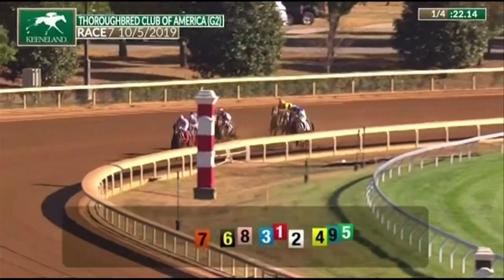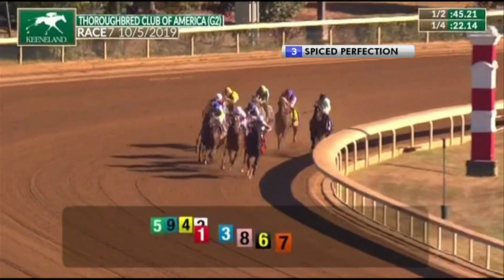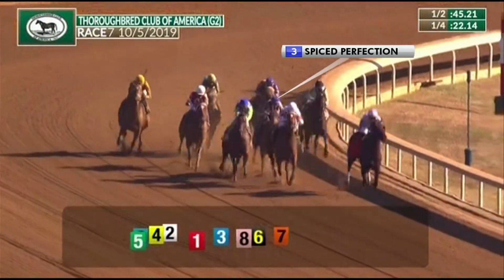Race number 6, the Go for Juan. This is the biggest favorite in the sequence and on the card in general. And we're looking at the number 3, Spice Perfection. This is Spice Perfection winning the Thoroughbred Club of America at Keeneland back in October. She was very good this day, actually.